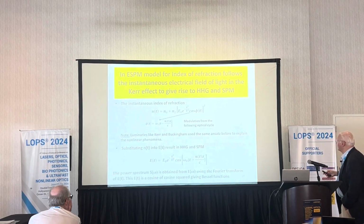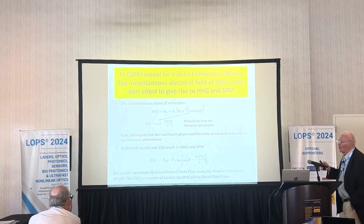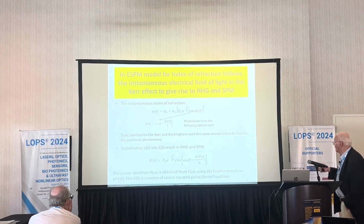So here's the theory of what we call electronic self-phase modulation. The Unix reflection follows the instantaneous phase. That I showed gives rise to HHG. I showed it theoretically, not experimentally, and you'll see in a minute. We know the pulse width is cosine squared, and the phase is in there. It's the N of t.